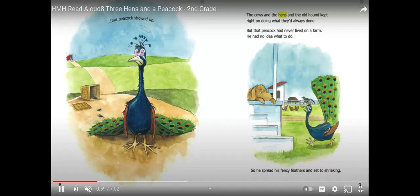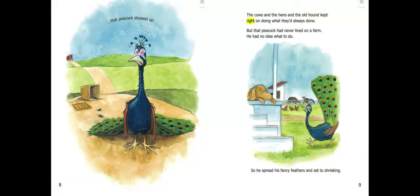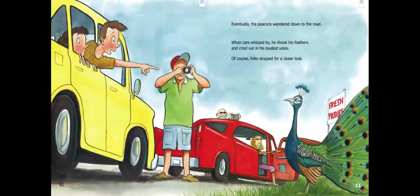The cows and hens and the old hound kept right on doing what they've always done. But that peacock had never lived on a farm. He had no idea what to do. So he spread his fancy feathers and set to shrieking. Eventually, the peacock wandered down to the road. When cars whizzed by, he shook his feathers and cried out in his loudest voice. Of course, folks stopped for a closer look.